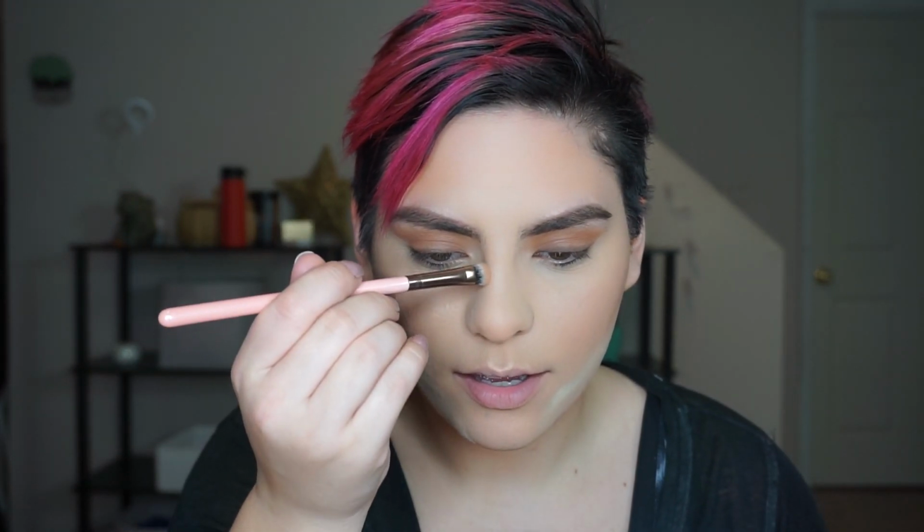We're gonna go back to that bronzer that we used from Ofra, and we're gonna take that flat shader brush that we were using, and we're gonna just make her nose a bit skinnier.